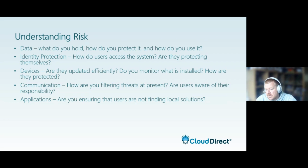Talking about communication, and that could be from a concept of email, it could be from a concept of instant messaging, it could be even from telephony, but how are we filtering threats? How are we making sure that people aren't being spoofed? How are we making sure that social engineering isn't giving people away into those organizations? And how are we making our users aware of what their part of the responsibility is? How can they be active, alert, and aware of what these risks could be? Because technology can't solve all of those problems.